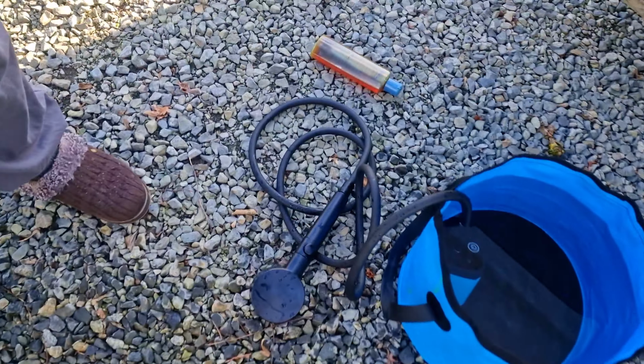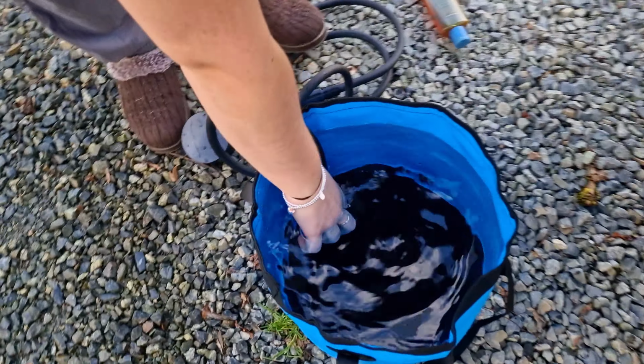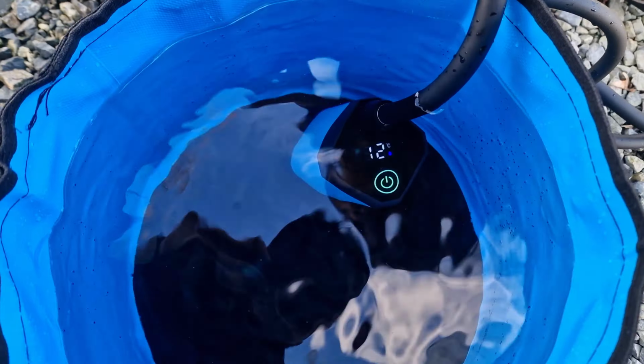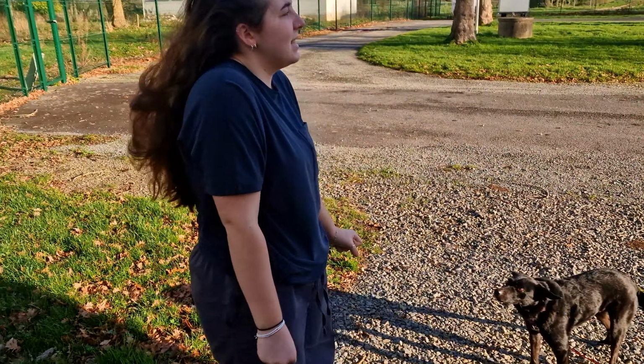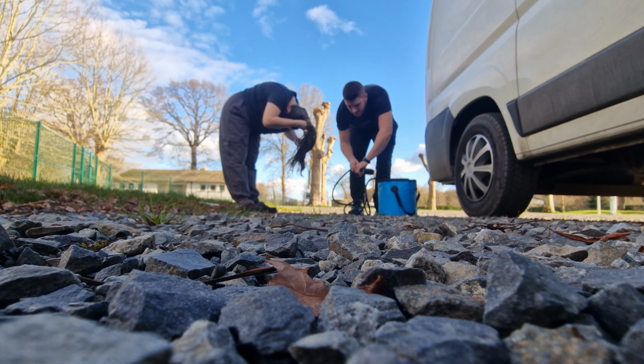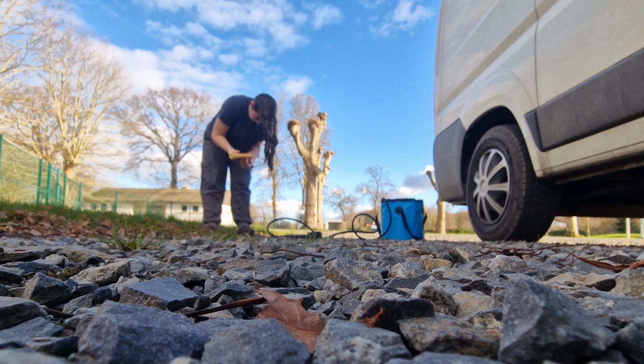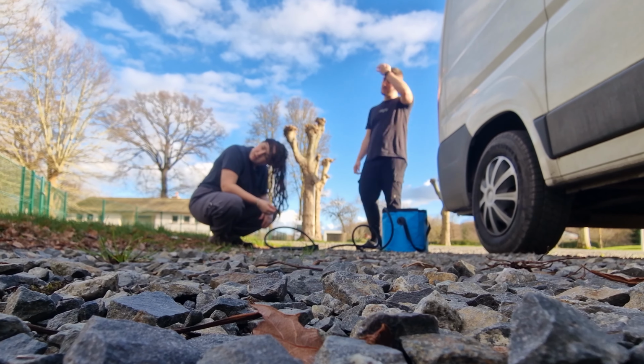So our shower solution in the van is basically a rechargeable shower that you submerge into a bucket of water. What's the temperature? Oh yeah, this one shows us the temperature. 12 degrees, so it's pretty cold, but let's see how this goes. How's that? Brain freeze.